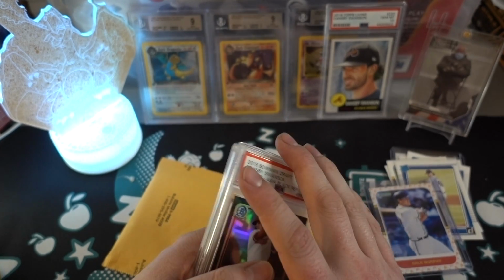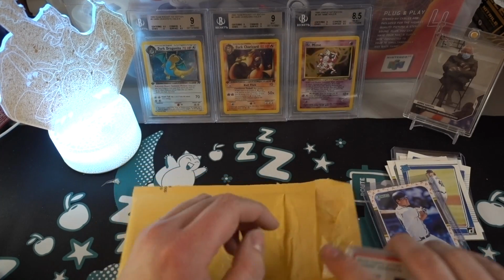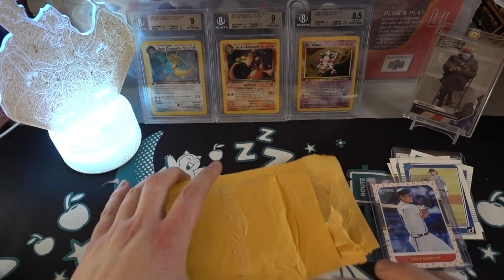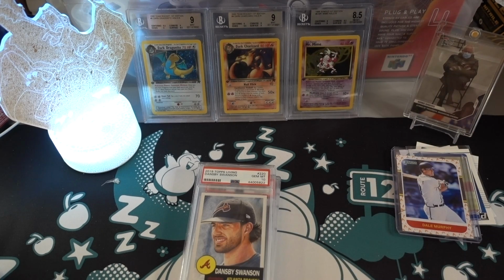One of these days I will do a nice little showcase display for you guys that like Pokemon and sports cards, and just autograph cards in general. So that's going to do it for these sports cards here for Mail Monday. And without further ado, let's flip back over to this side.